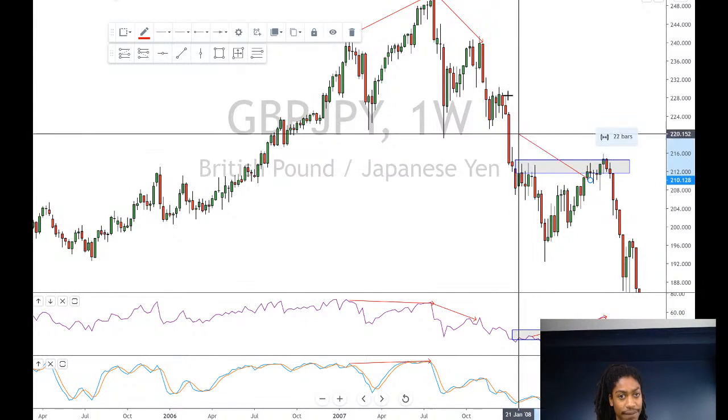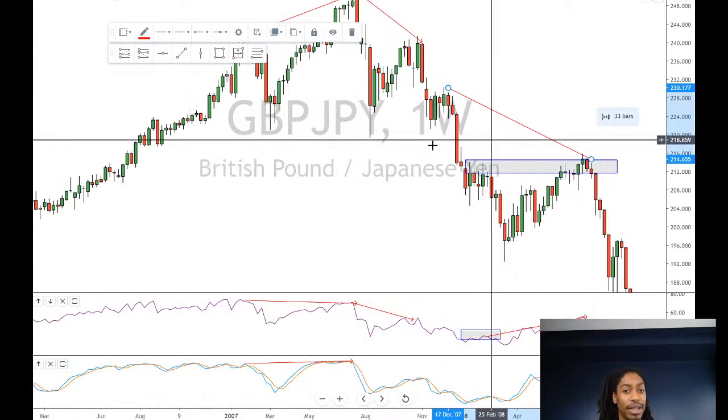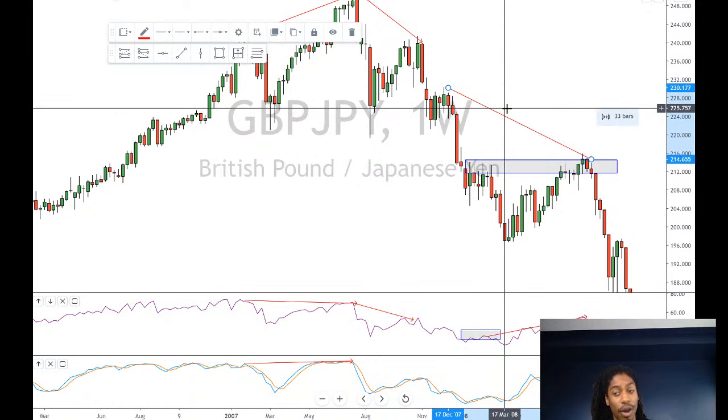There's even more divergence here as well. These divergences are everywhere on a bunch of time frames. You've got to just find them and act on them, applying them with the next thing that we're going to touch on, which is Confluence Trading.